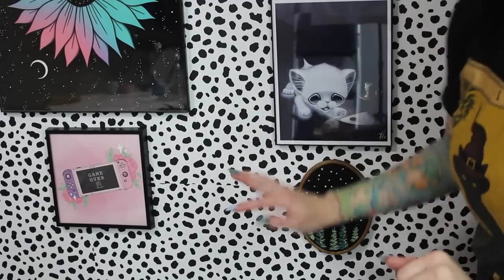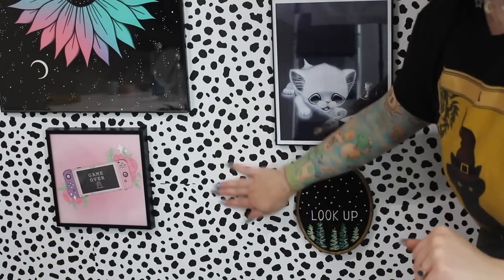So yeah, let me show you all of these up close, and then I think I'll show you my filming desk, and then we will get onto my backdrop and makeup storage. Oh, now that we're up close, you can really see where these harsh transitions are.